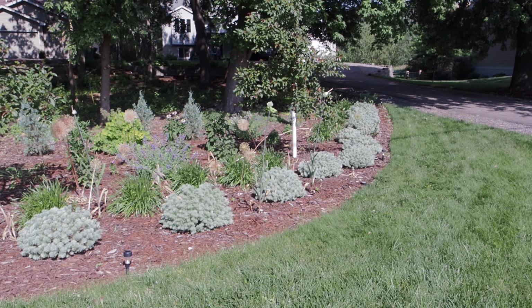As you can see, there's some Globasters that are spent. This is the dwarf Walker Jr. Catmint or Nepeta. This is just the dwarf version of the Walker's Low. So as you can see, it's still going strong. As soon as those are faded, you could shear these off and it should rebloom for you. But nothing bothers this plant.